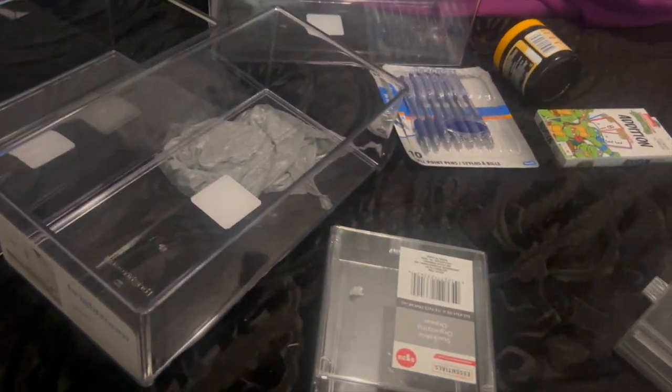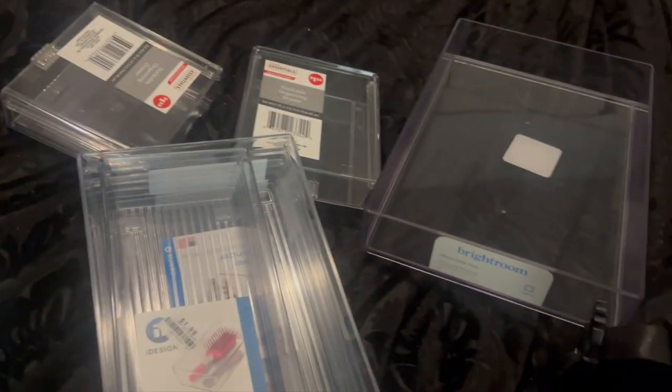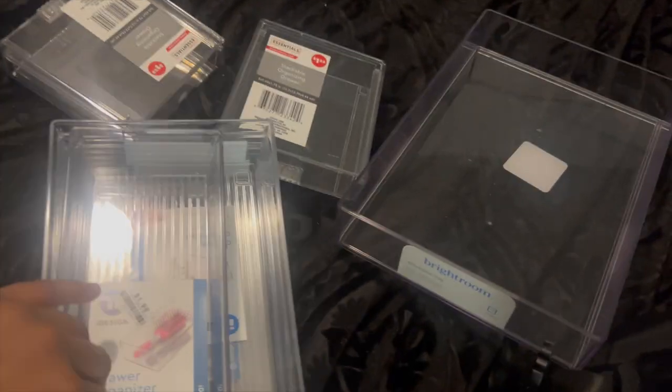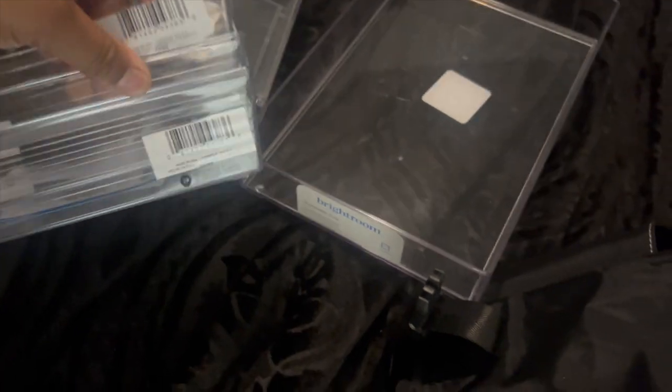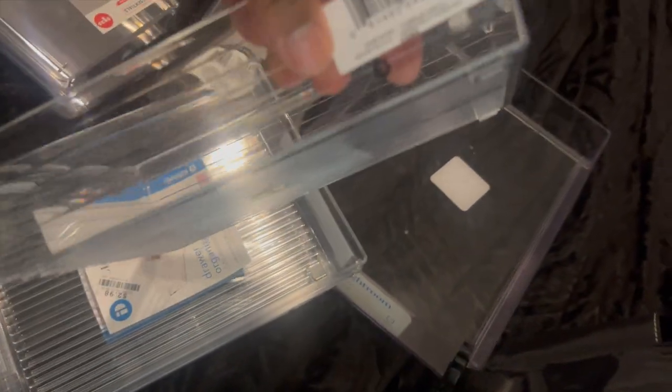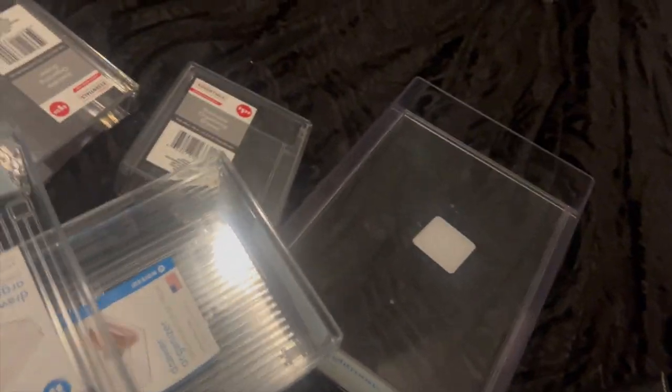Okay, so let me show y'all what I have and what we're working with. This is all of the container stuff I have on my bed. Small ones, a bunch of these ones. So yeah, I don't know how we're gonna do it, but we're gonna get it somewhat organized in here.